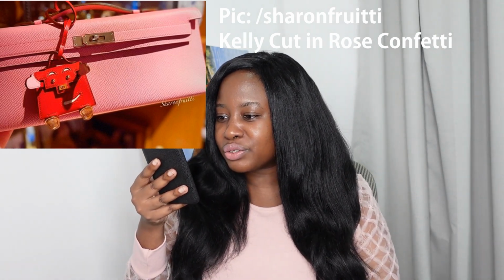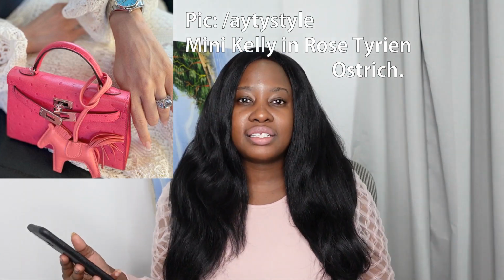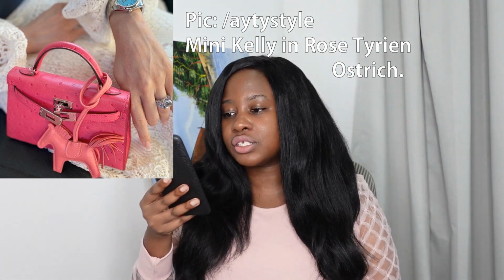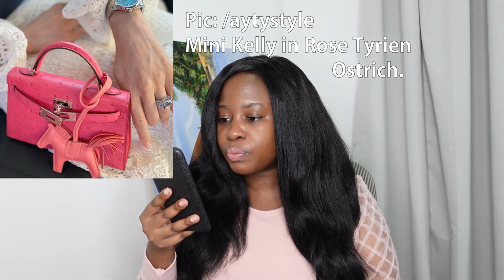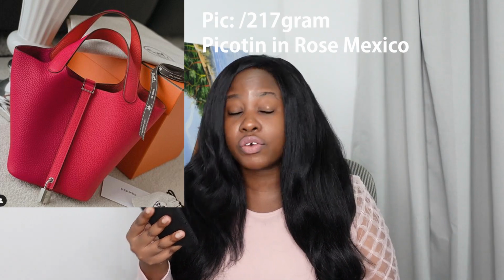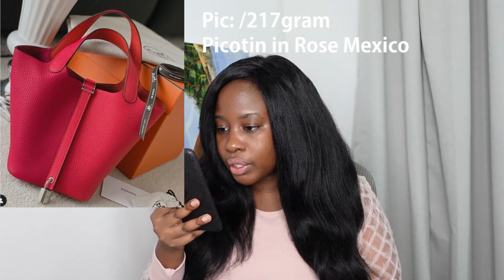The next one here we should go through is Rose Tyrian. Yes, Rose Tyrian comes in ostrich. This is one of the popular colors for ostrich. So if you hear of like a pink ostrich BKC, it is in Rose Tyrian. I really like that color. There's Rose Mexico, which comes in Evercolor. Evercolor is one of the leathers that is used for the Roulis and the mini Roulis.